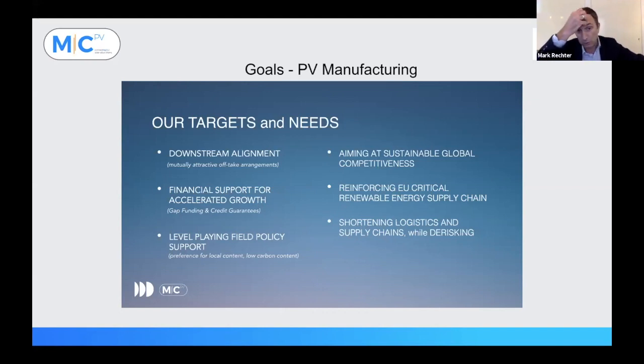Now, what we are targeting is very much focused on de-risking the value chain of solar PV in this particular case. We're looking at making sure that we have strong alignment with the downstream companies, meaning providing them with some de-risking in terms of their supply chain, but at the same time requiring some offtake certainty for longer periods of time. We're looking at some financial support that is really focused on accelerating the growth that is really required to build this industry. And so that financial support will be somewhat focused on gap funding, but also very much on the type of credit guarantees that allowed China to grow their industry very quickly about 10 years ago.